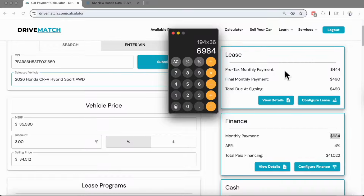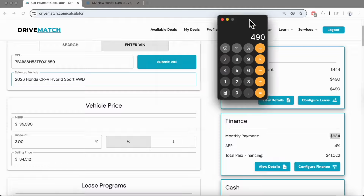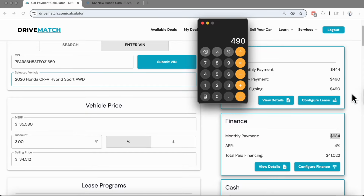Sometimes the lease payments can be more than the finance payments, and that's the situation where you maybe want to finance instead of lease. Another thing I like to do, if you watch any of my videos, is run the 1.25% rule of leasing on the lease. You take the effective monthly payment, $0 down, and divide it by the vehicle's MSRP. If you get a number under 1.5%, that typically is a vehicle that you should lease instead of finance. And if we do this, we're under 1.5%. We're at 1.38%. So it passes my 1.25% rule of leasing test.